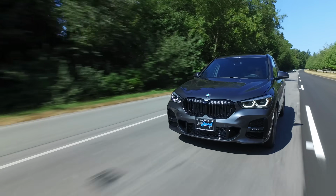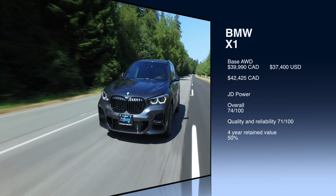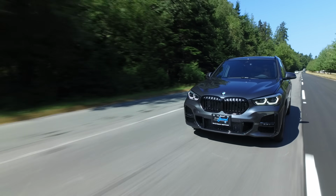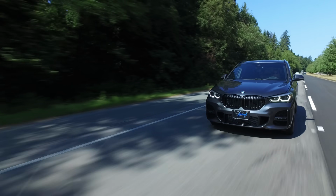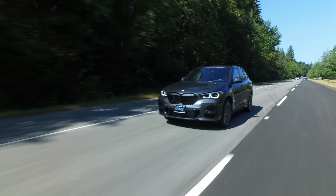What are people asking for, Andrea? They're asking for the vital stats. Let's start with pricing. The X1 in Canada comes standard with all-wheel drive and starts at just under $40,000. The next trim up comes in at almost $42,500. JD Power gives the X1 an overall score of 74 out of 100 and quality and reliability 71 out of 100. Car Edge states the BMW X1 will retain 50% of its value after 5 years.